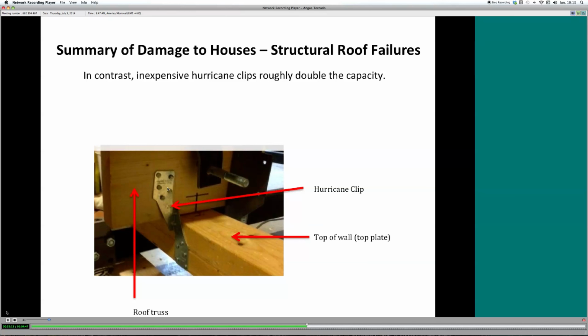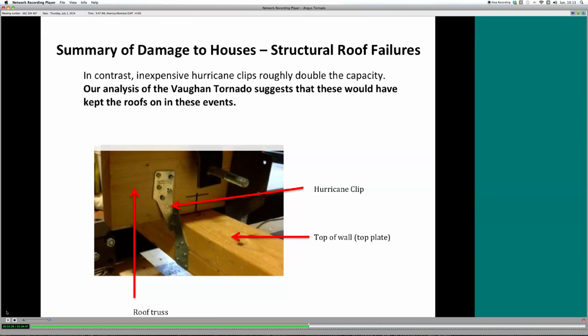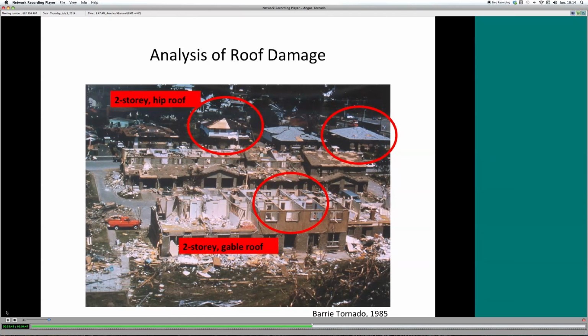So instead of having one toenail, if we had one of these, even incorrectly fastened, it would have much higher capacity than current code fasteners. So even for Vaughan, where we thought it was a bit more severe than in Angus, we believe that these inexpensive measures would have kept the roofs on in both of these events. We're still trying to analyze from Angus what the wind speeds might have been. We haven't finished our analysis of that, but we're currently working on it. We've just been pulling things together.